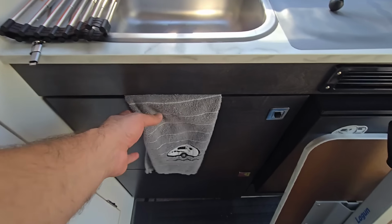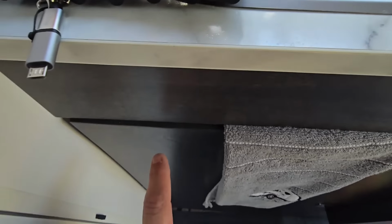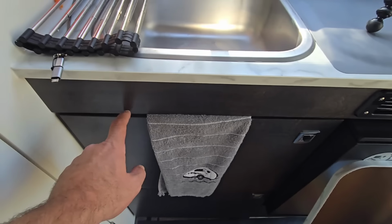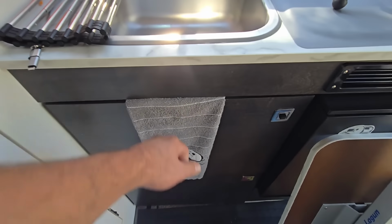One other issue I noted in my 6-month review was this door. It has a slight warp to it, you can see it. I noted that to the RV dealer before I bought this thing. They actually ordered me a backup door, which I have at home. I decided to save it for later just in case, because that slight bow allows me to keep my dish towel right in there, so it works out pretty good.